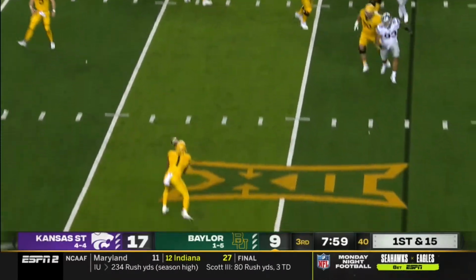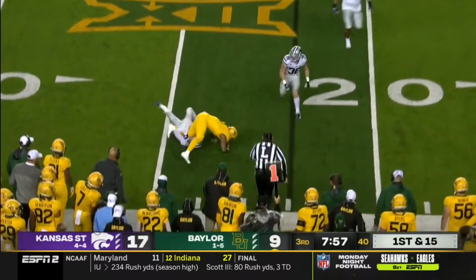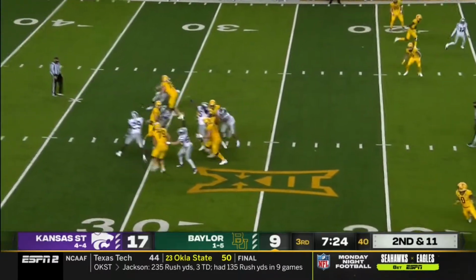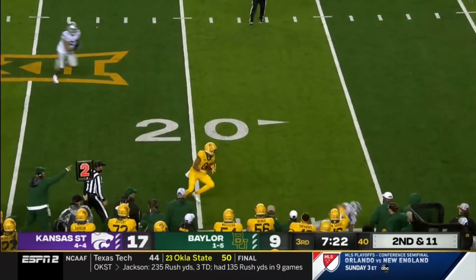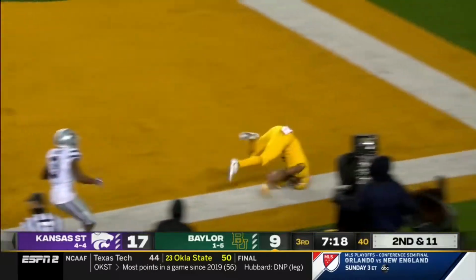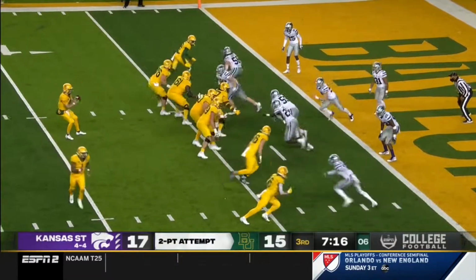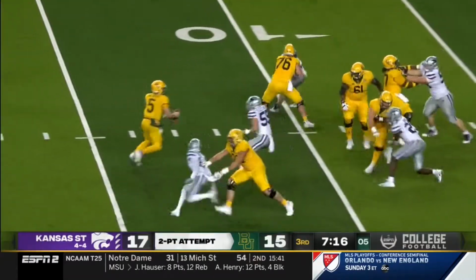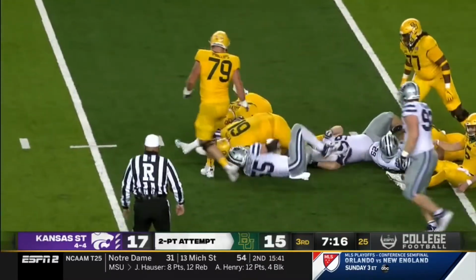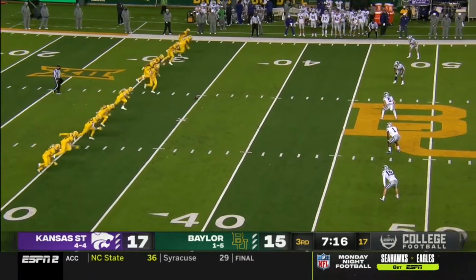Brewer to throw. And now Ebner out of the backfield, and Treston. 2nd and 11. Oh, a little step back. Beautiful. It's Ebner out of the backfield. Brewer trying to run, lost the football. Travel well at North Dakota State, that's for sure.